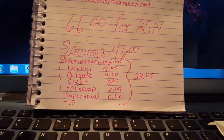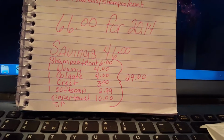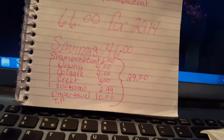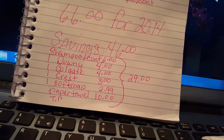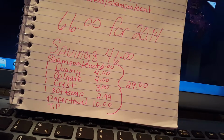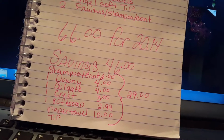And that's your shampoo and conditioner, which would be $6. A bottle of Downy would be $4, and that's on sale. The Colgate would be $4, and your Crest would be $3, and that's on sale. And your Softsoap would be $2.99. Your paper towels and toilet paper would be on average $10. And that's if they were on sale. Now that would be $29 that you would spend just on each of those items.